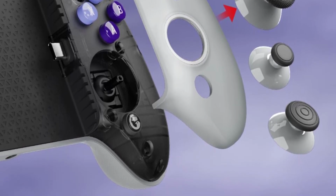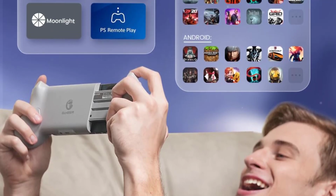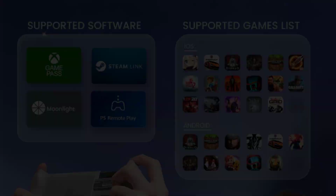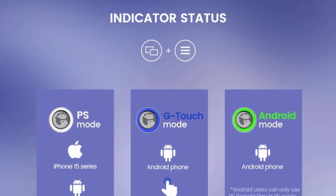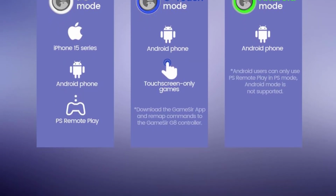There's a multi-function button, and you can switch between touchscreen mode, Android, and PlayStation mode by pressing the top 2 buttons. The faceplates are magnetic, so it's easy to pop them off and switch out your sticks. GameSir provides one each of the small, tall, and dome styles in the box.